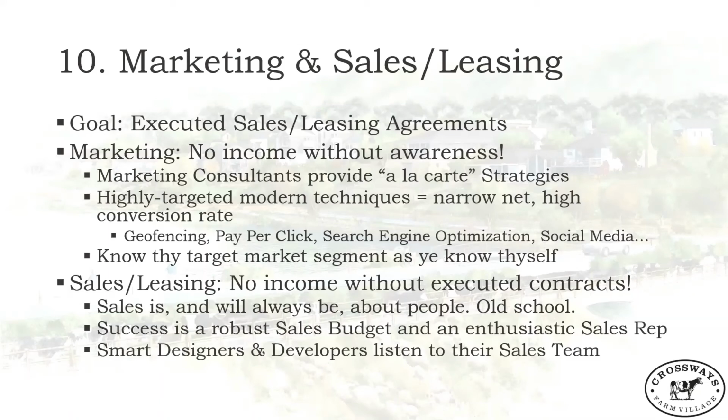Because if they get a piece of every home that they sell, they're going to be hungry every day they come to the office, and they're going to be that much more enthusiastic. So a robust sales budget and an enthusiastic sales rep is your secret weapon. And good designers and good developers listen to those sales reps, because they are talking to customers every single day, and they're gathering on-the-ground human intelligence on what are people's dislikes, what are their needs, what are their desires, things of that nature. And we're adjusting the design and we're adjusting the sales strategy in accordance with that information.